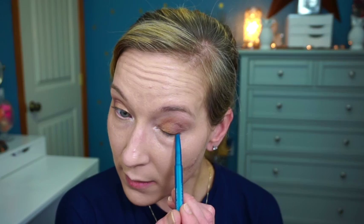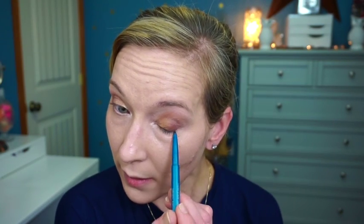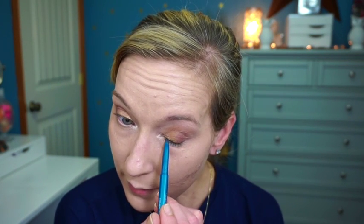Oops. Ugh, I can't really see my mirror. Like I said, I have a circus mirror right now going on here. Carnival mirror. And there's pretty much my waterline. It's not exactly my waterline, but it's good enough for me. That's all I need. Now I'm going to go ahead and conceal my under eyes.